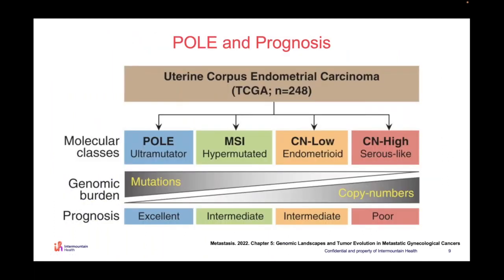And here's a new guide, or a new stratification scheme, that's been coming out to look at patients that are POLE mutated or POLE wild type. You can see here on the left, which this talk focuses on, is a POLE mutated endometrial cancer that is an ultra mutator. You have lots of mutations, but you have an excellent prognosis. And this is compared to microsatellite instability in green, which are usually hypermutated as well and can have a good response to immunotherapy, but their prognosis is intermediate.